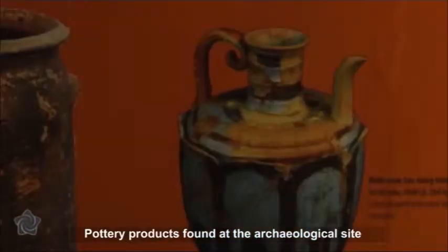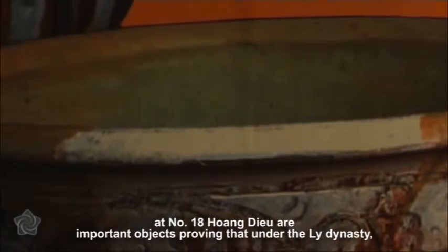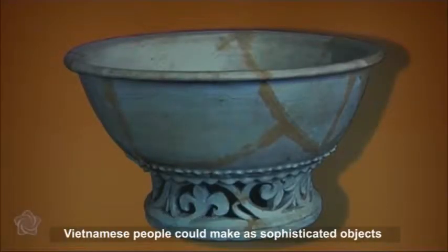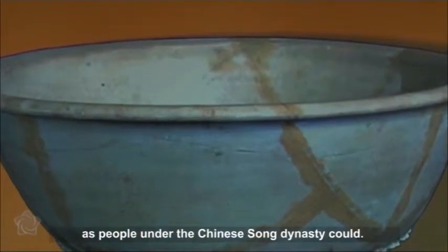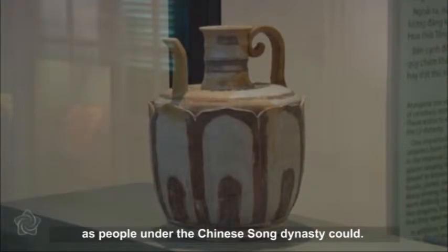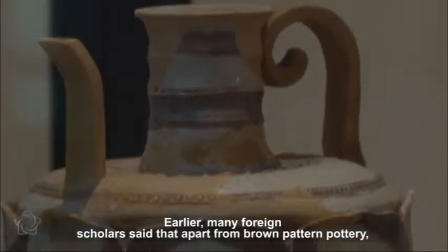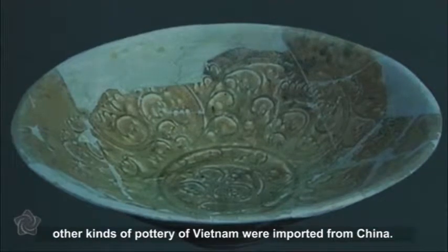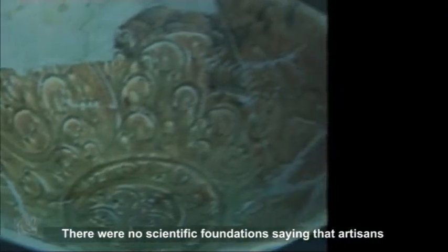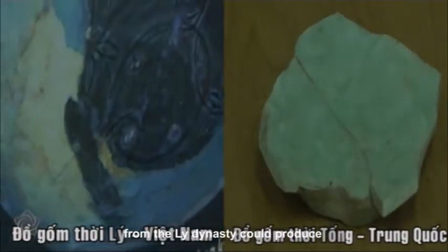Pottery products found at the archaeological site at number 18 Hoang Dieu are important objects proving that under the Ly dynasty, Vietnamese people could make objects as sophisticated as people under the Chinese Song dynasty could. Earlier, many foreign scholars said that apart from brown pattern pottery, other kinds of pottery of Vietnam were imported from China. There were no scientific foundations saying that artisans from the Ly dynasty could produce such sophisticated white and jade glazed ceramics.